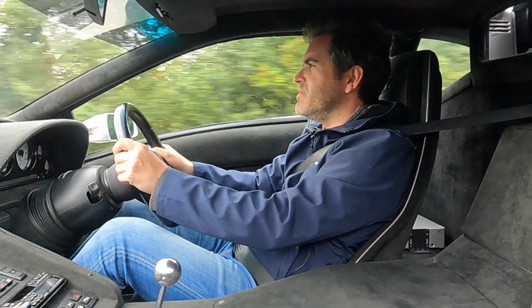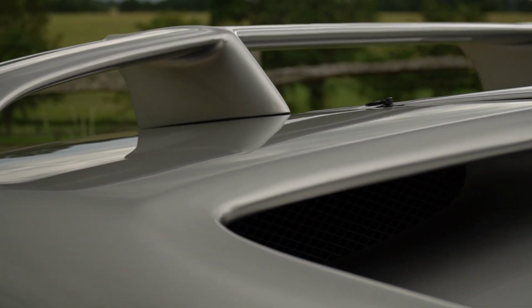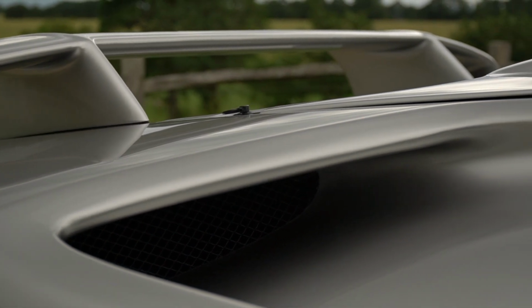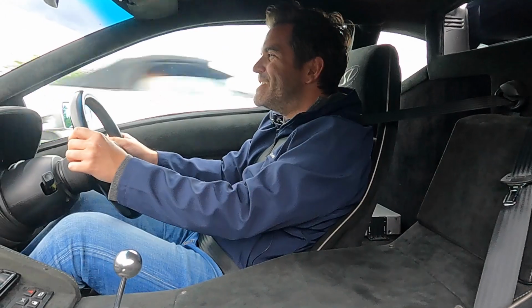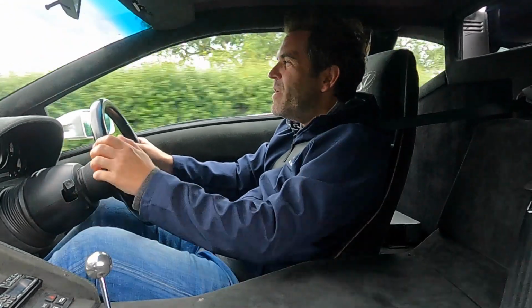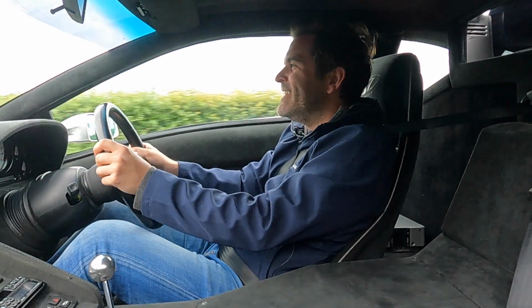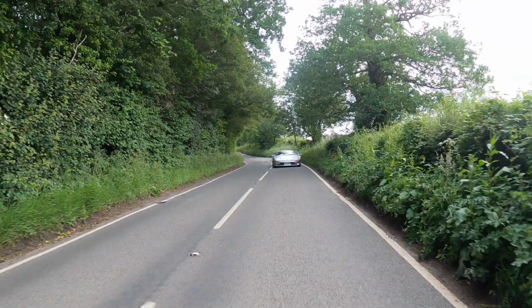Oh, that sounds so good, doesn't it? As I would do if I saw one of these, you'd end up tailgating it to get a closer look, but that makes things quite disconcerting. I certainly don't blame the people for doing it, but when it's your first time driving one, it's a little off-putting, shall we say.